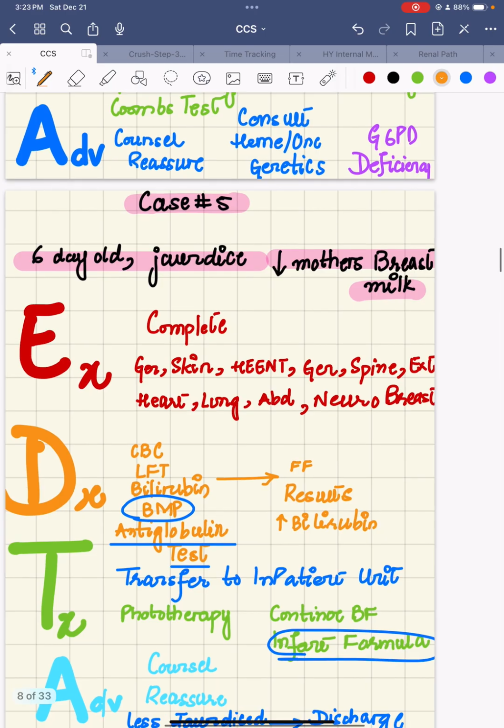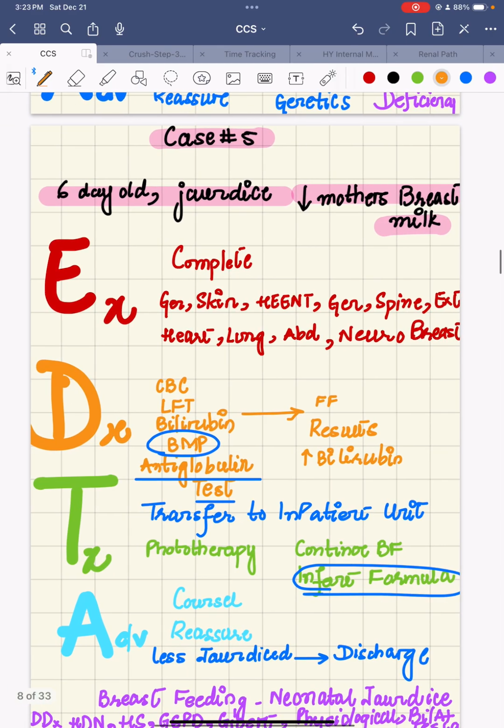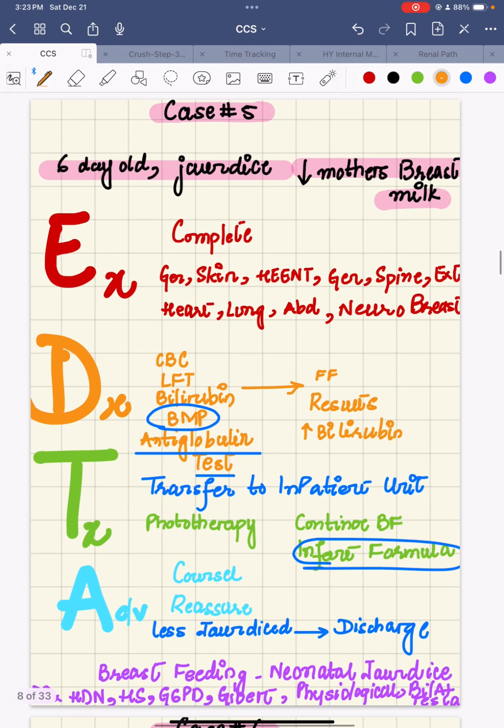Case number 5. A 6-year-old who has jaundice, and the mom is not able to breastfeed him properly, and the mother has decreased breast milk.